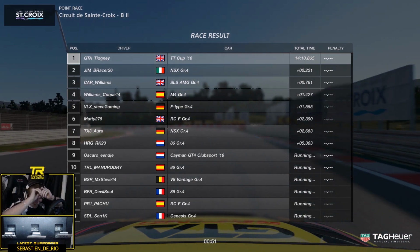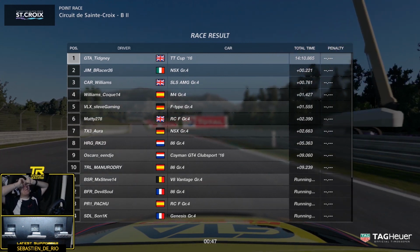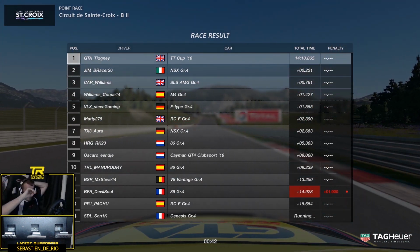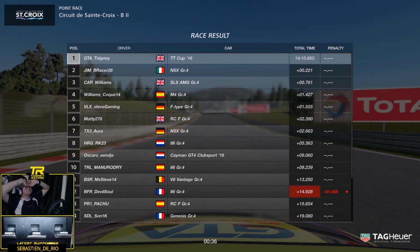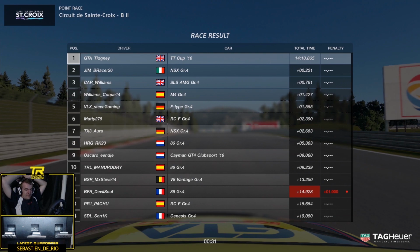And you can see the gaps there from P1 to P7. 2.6 seconds. That is fantastic. And lots of different cars in there. So I suppose that's good racing there. I don't know how we came out with a 14.10 starting in P6. Absolutely brilliant time. We made the perfect moves at the right place. The only questionable one was when we didn't defend from Koke. But hey, it seemed to work out.